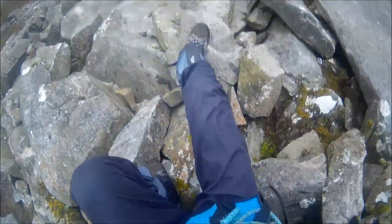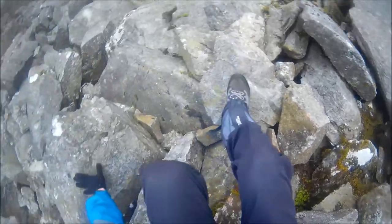Down this side of Rhinog Fawr, there aren't any paths. Sometimes you've just got to make your own.